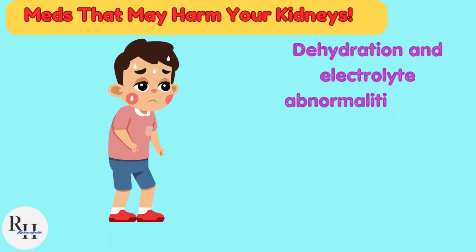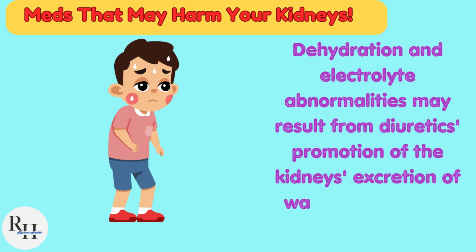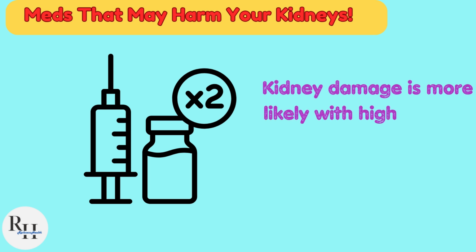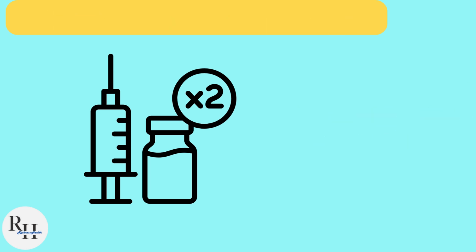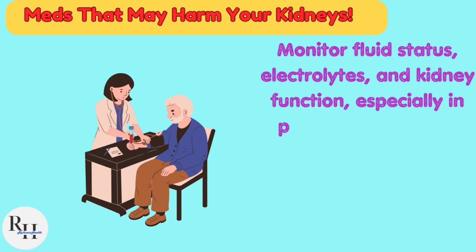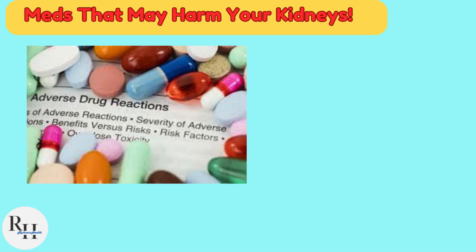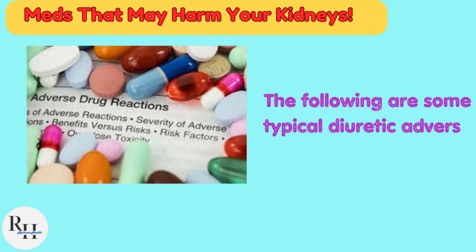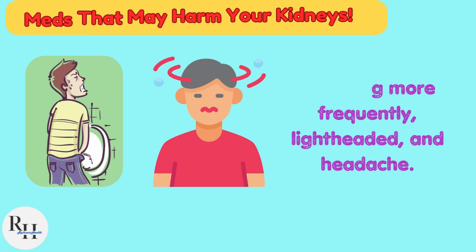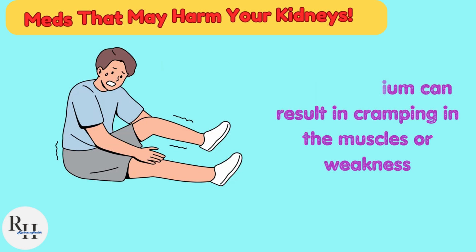Dehydration and electrolyte abnormalities may result from diuretics' promotion of the kidney's excretion of water and sodium. Kidney damage is more likely with higher doses of diuretics. Monitor fluid status, electrolytes, and kidney function, especially in patients taking high doses or with underlying kidney disease. The following are some typical diuretic adverse effects: urinating more frequently, lightheadedness, and headache. Low potassium can result in cramping in the muscles or weakness.